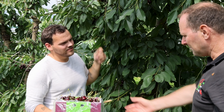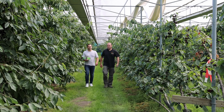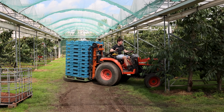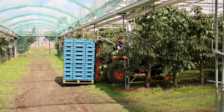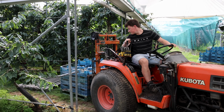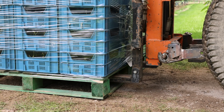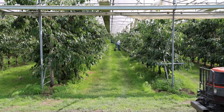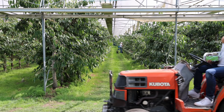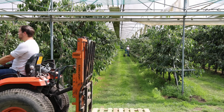Willy checks his cherries every day, and only if the flavor is optimal they are picked cherry by cherry. Only the best cherries are selected. Once they are picked, they are cooled as fast as possible to protect the flavor and quality. The season usually starts just before July, and it only lasts a couple of weeks, so get them while you can. Willy and I picked a beautiful box full, and I'm bringing them back home to make a delicious dessert. So, back to the kitchen.